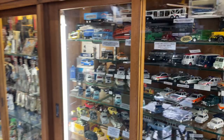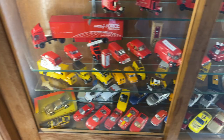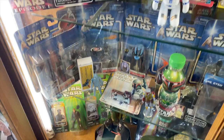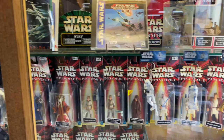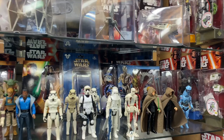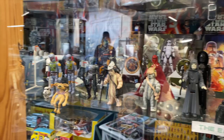We'll carry on, police cars. Post office. Look at that. Whoa. So the Star Wars now. Episode One that I need. I need that. Look at that. BT. Some nice vintage. Carded vintage up there.